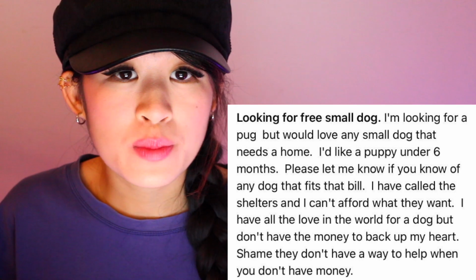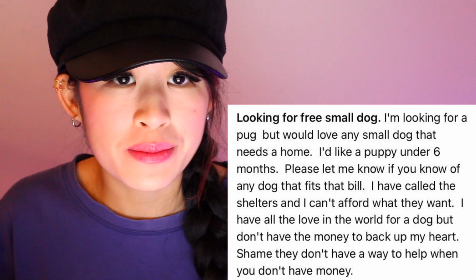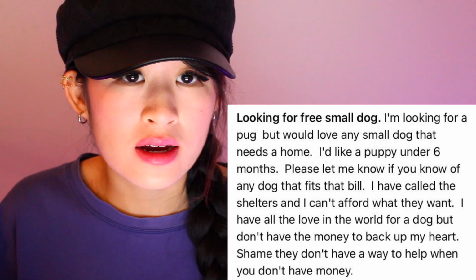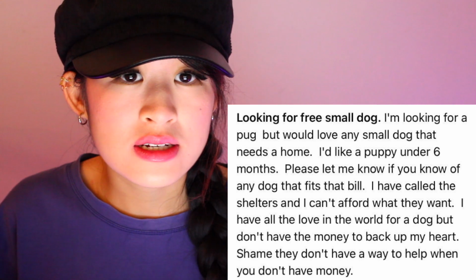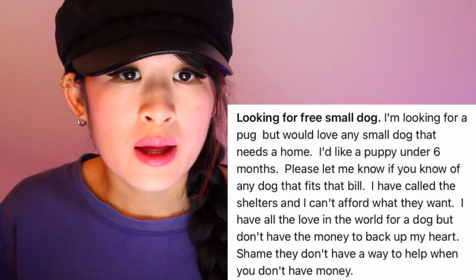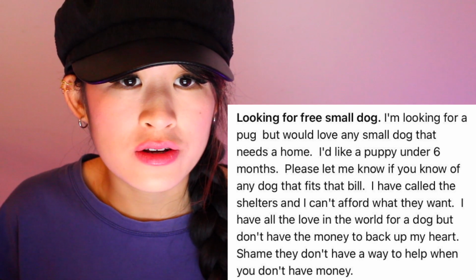Looking for a free small dog. I'm looking for a pug, but would love any small dog that needs a home. I'd like a puppy under 6 months. Please let me know if you know of any dog that fits the bill. I have called the shelters and can't afford what they want. I have all the love in the world for a dog, but don't have the money to back up my heart. Shame they don't have a way to help when you don't have money.